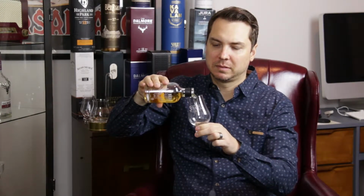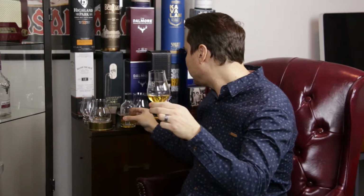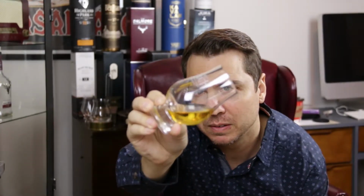Let's give a little pour here. Not too bad, a little dram there. I'm just going to bring the glass a little bit closer so you guys can get a look in there and zero in on the color. That I'm going to call a medium pale gold. Yeah, that's about what that is.